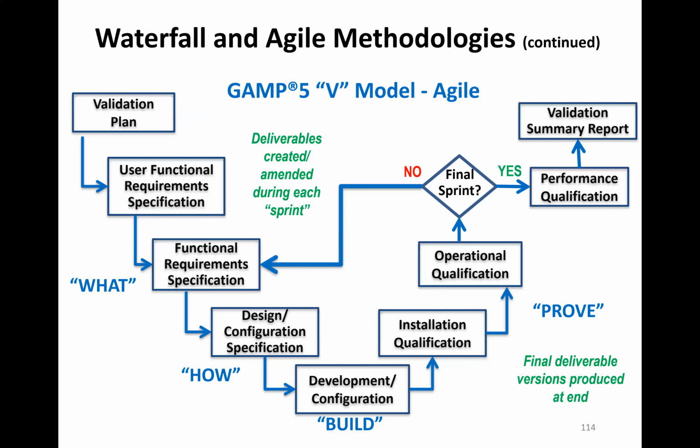Now, this is what I did for mapping the V model to agile. You still have the plan, the what, how, build, prove, but you're going to be a little bit different in that you're not going to do one phase completely and then move to the next. You're going to do all the phases for one subset of requirements. So you start with a requirement spec, you pick out a subset. Say you want to do your Part 11 requirements first. In this sprint, you're going to do Part 11 requirements.